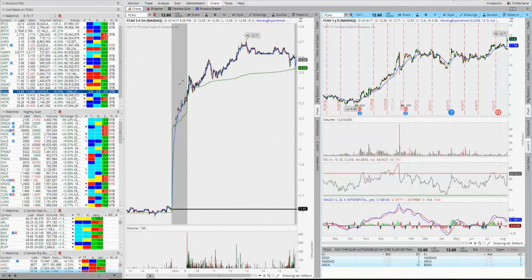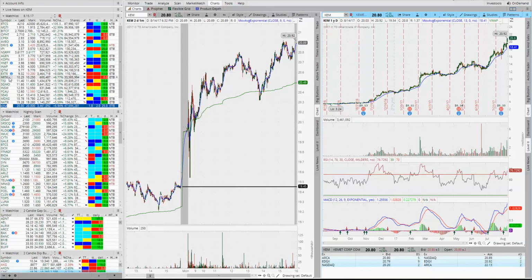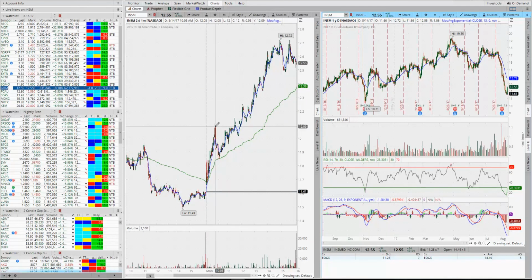FCAU, another stock that went crazy. It's up a lot. So we'll see. All right, and I got some of these other stocks. They're all moving, so these are volatile stocks. That's why I got them on my watch list. All right, so they're choppy. The market kind of sucks right now.